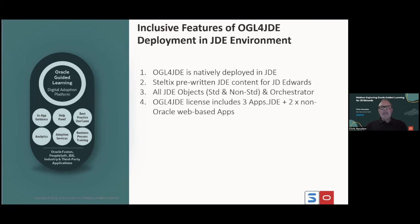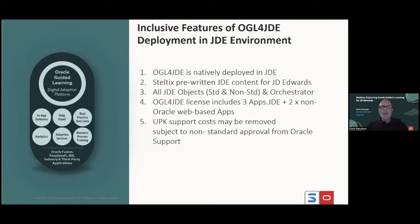Licenses is very, very interesting. So Oracle University are providing you with a license for JD Edwards and also for 2 additional web-based applications. And they are non-Oracle web-based applications. And you saw on the screens that Peter presented, that could be ServiceNow, that could be AppShare. So you can use OGL for JDE on JD Edwards plus 2 additional non-Oracle digital applications.